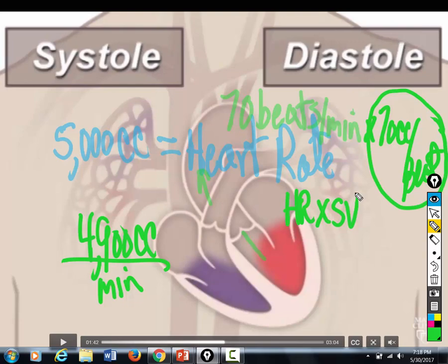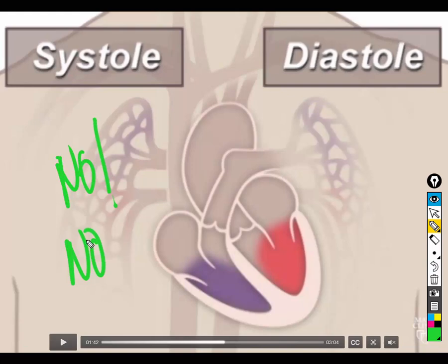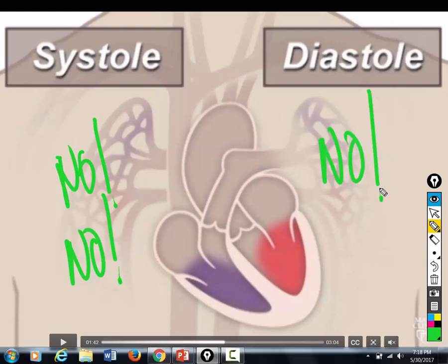Let's see. What's the valve that separates the pulmonary veins from the left atrium? The pulmonary veins in the left atrium, quickly, there's four choices. Okay, we've gone through three. We're dying, guys. I guess we're all toast, right? I'm waiting. What's the valve that separates the pulmonary veins from the left atrium?